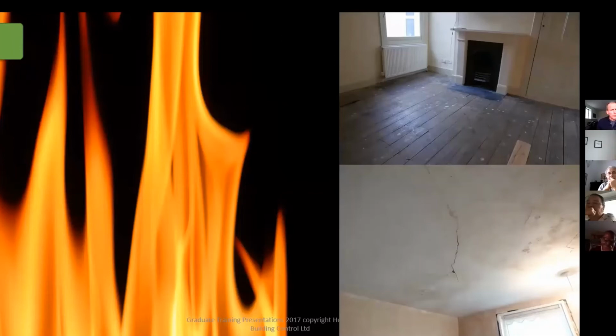But an old floor with a lath and plaster ceiling, and maybe it's got 50 mil, maybe it's got square edge, softer floorboards, maybe there's gaps and traps and holes all over the place. It's had 100 years of abuse and it definitely won't achieve that standard. Also, sometimes we'll find that the first floor ceiling is only 9.5 mil plasterboard. So again, that won't achieve that half hour full standard.